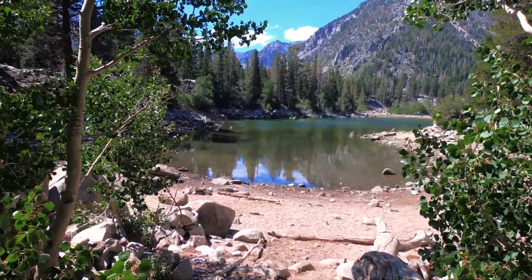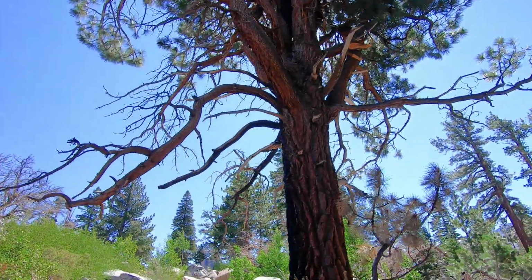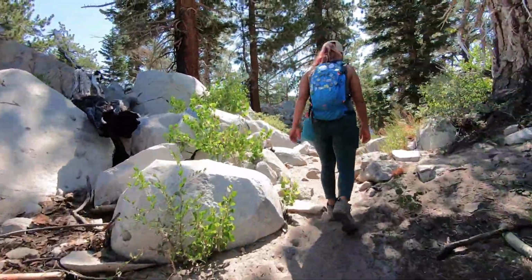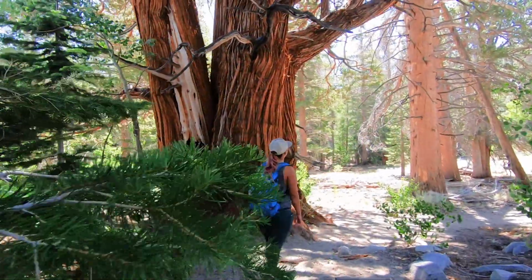A little further down the trail, there is another viewpoint for Sherwin Lake, as well as this old half-dead twisted tree that we ended up using as a landmark. In fact, you're going to see a lot of really cool trees along the trail if you keep your eyes open.